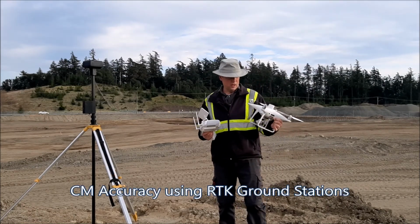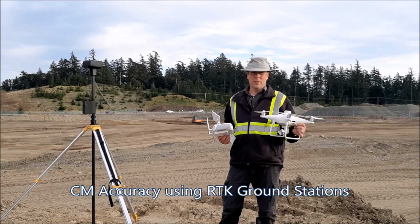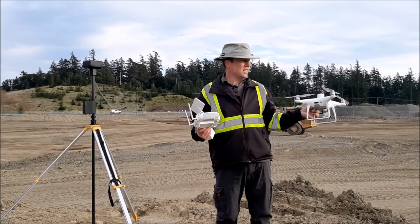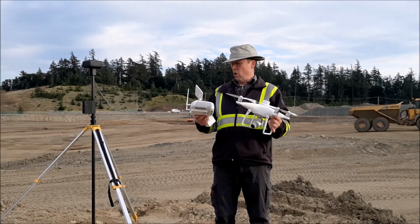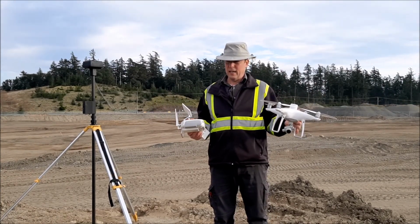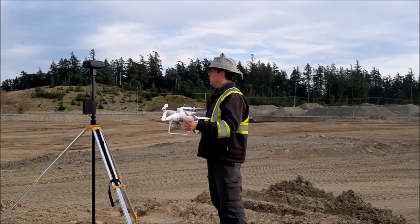We're using the Phantom RTK, and it's really a new drone system with updates, including the capability of doing surveys to less than 2 centimeters of accuracy. And so it's a really profound piece of equipment that we're using to do mapping missions.